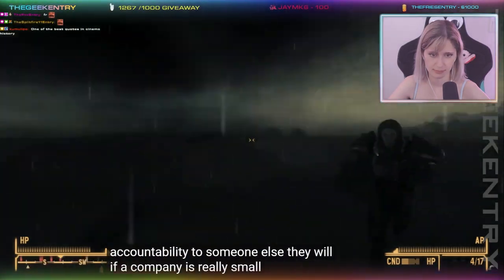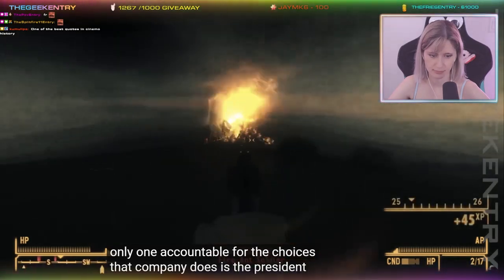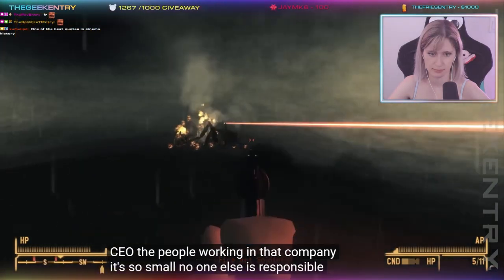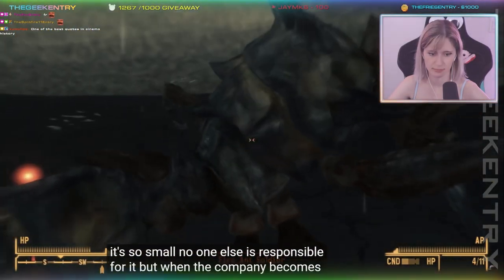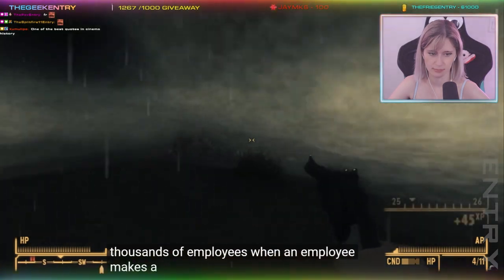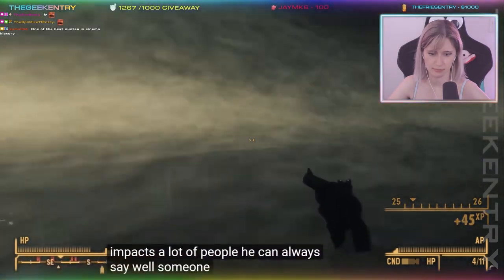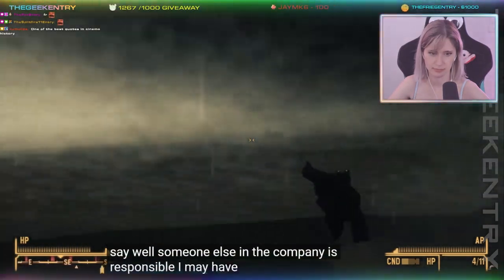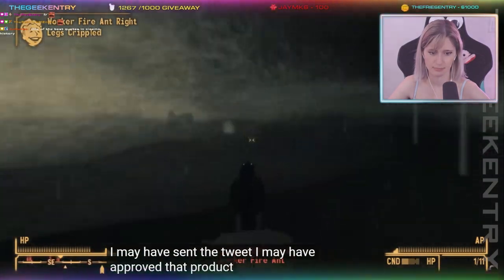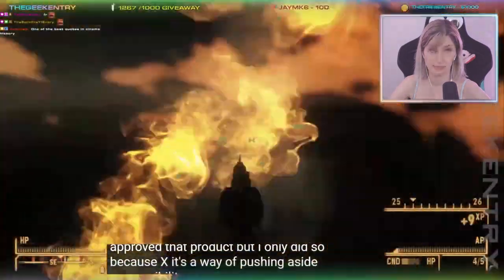If a company is really small, then the only one accountable for the choices that company does is the president, the CEO, the people working in that company. It's so small, no one else is responsible for it. But when the company becomes huge, thousands of employees, when an employee makes a decision, even if that decision impacts a lot of people, he can always say, well, someone else in the company is responsible. I may have pulled the switch, I may have sent the tweet, I may have approved that product, but I only did so because X. It's a way of pushing aside responsibility.